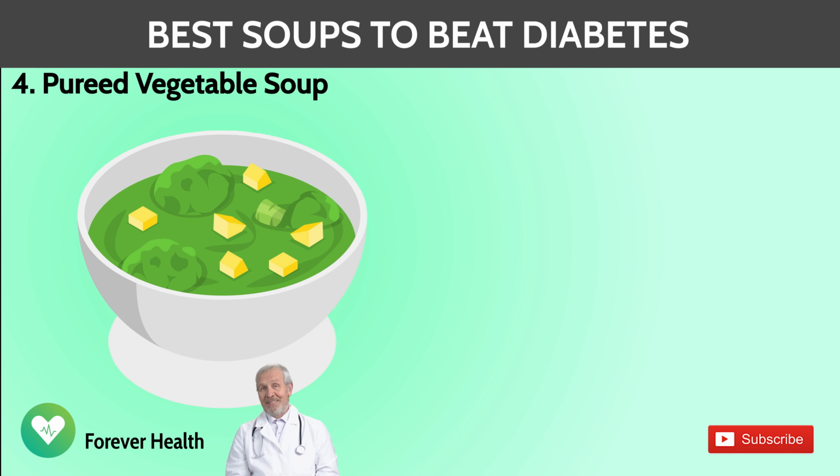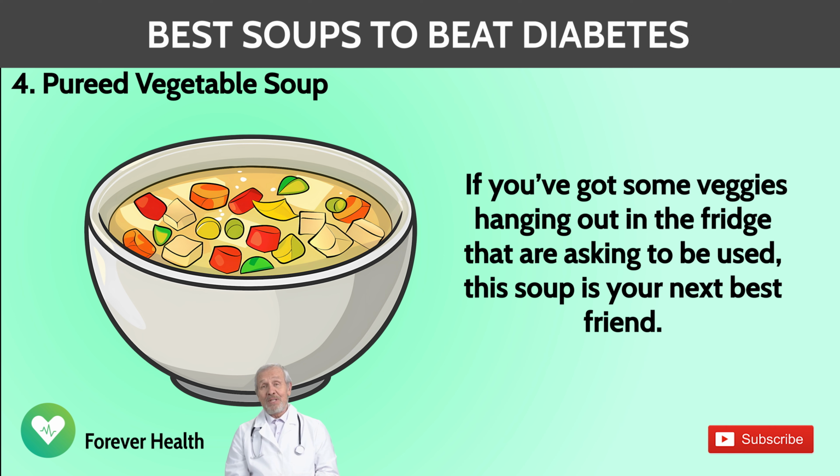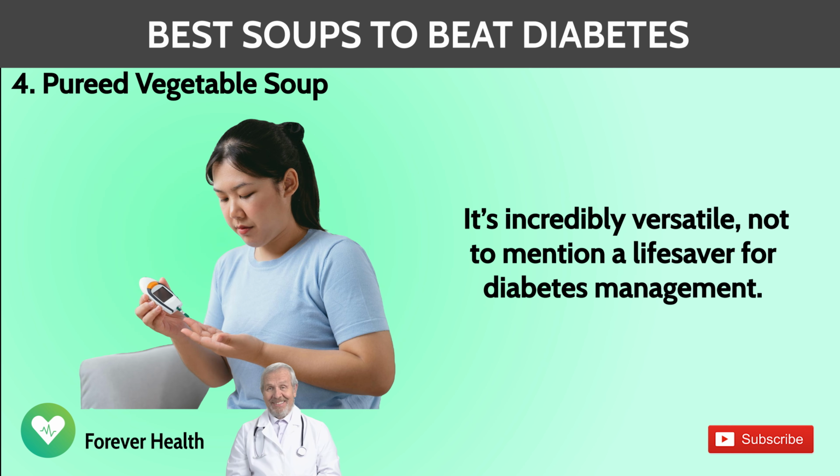4. Pureed vegetable soup. Let's talk about a wonderfully simple yet nutritious option, pureed vegetable soup. If you've got some veggies hanging out in the fridge that are asking to be used, this soup is your next best friend. It's incredibly versatile, not to mention a lifesaver for diabetes management.